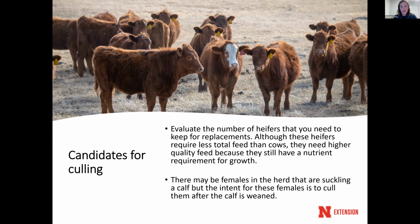Also thinking about some of our heifers and how many we want to be keeping as replacements. Now, we actually talked about this last week a little bit, and so I wanted to just make that point again, is even though our heifers may require less total feed than our cows, keep in mind that they're going to need higher quality feed because their nutrient requirements for growth are much higher than a mature cow. So kind of keep that in mind, depending on how many pregnant heifers you're keeping, what some of those nutrient requirements for growth are going to be compared to maybe a more mature cow that is bred, and how we're going to manage those two groups a little differently.